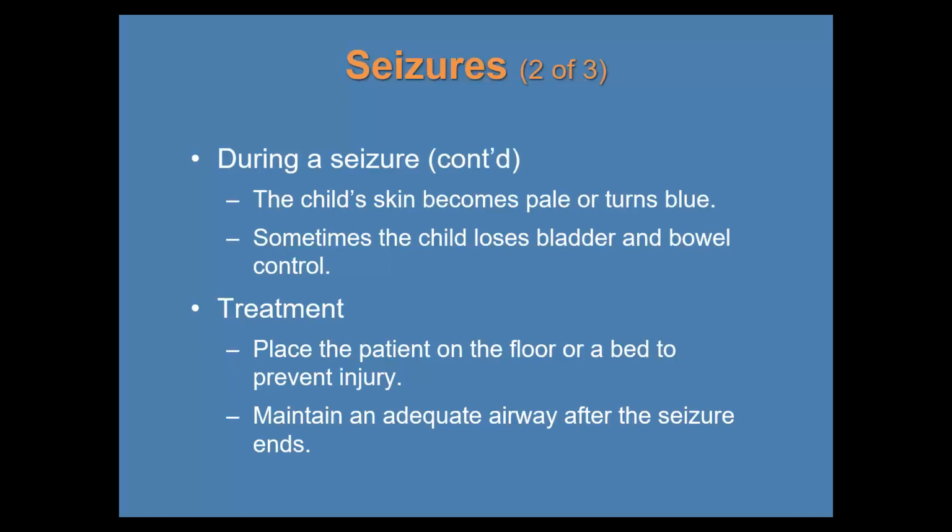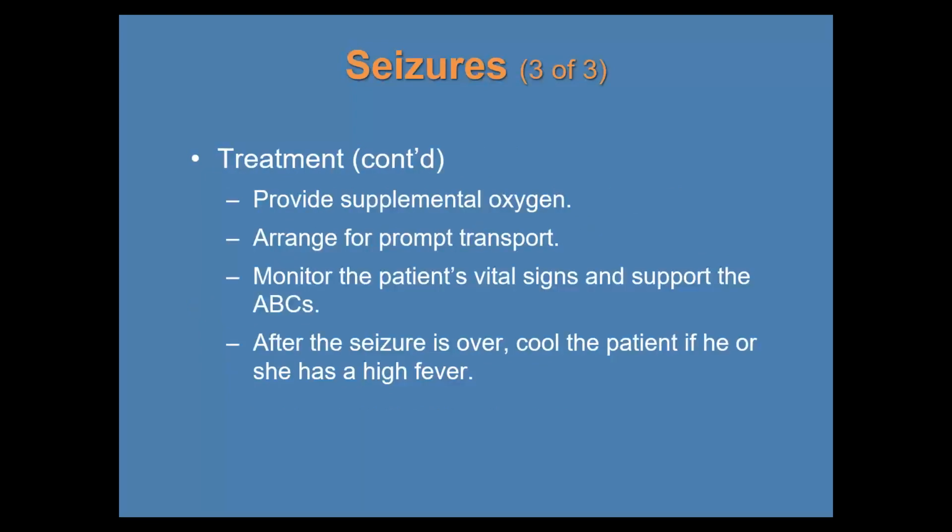Like we mentioned before about seizures with adults, we want to keep them safe really from themselves. So put them on the floor or a bed somewhere where you can manage them and hang on to them. They may flop around or crawl around or do something like that, so it's important to keep an eye on them so they don't hurt themselves. But the other part of that is maintaining an open airway, and again just monitoring the ABCs throughout the event.